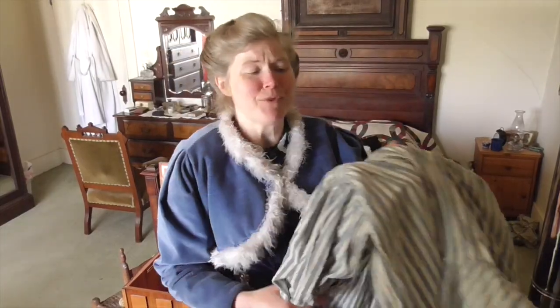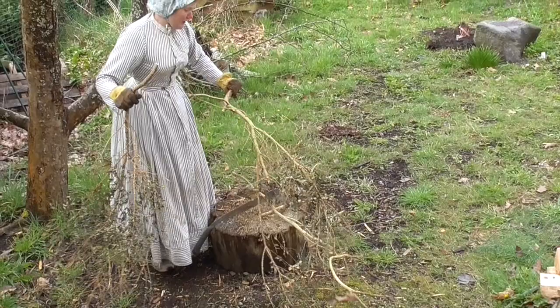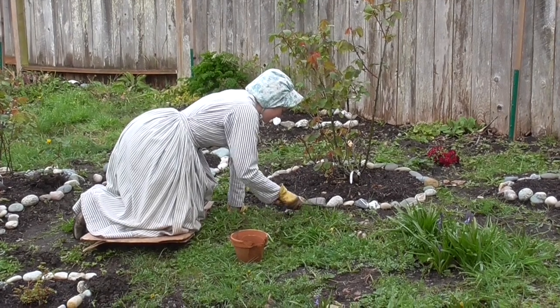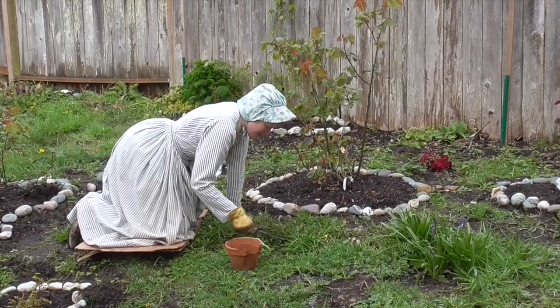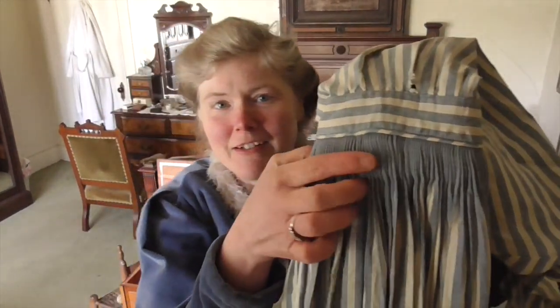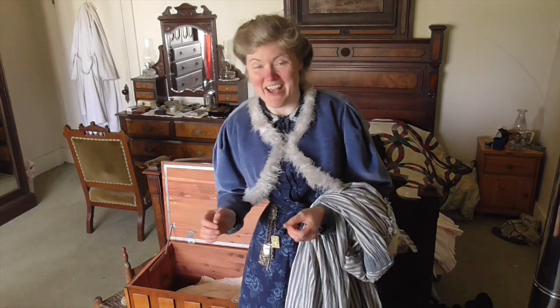I have a copy of this one that I wear for doing outside work. I've worn it camping, I've worn it hiking, and it is a tough, tough dress. It is also brilliantly made because you can see all the pleats, lots and lots of pleats. And usually when sewing, making pleats is the world's most tedious task.